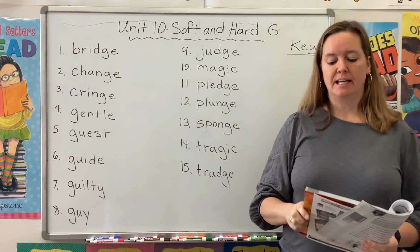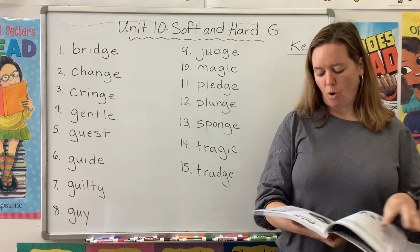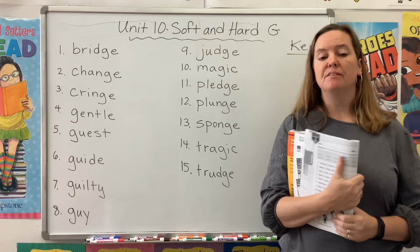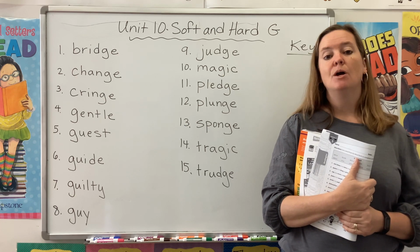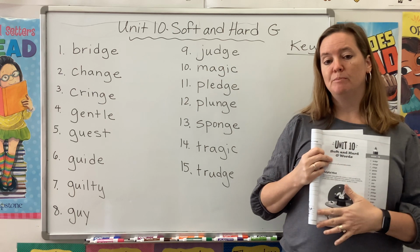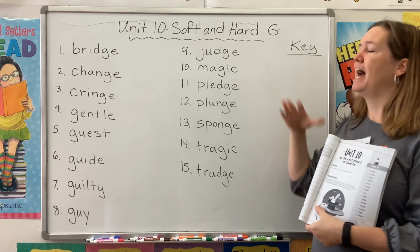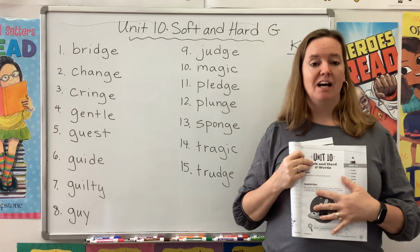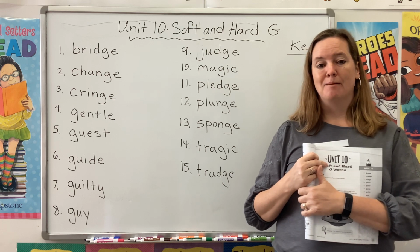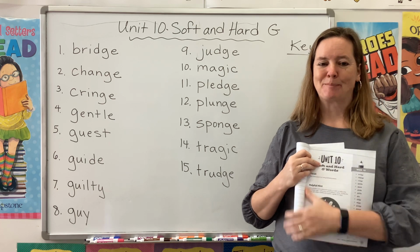Please take a second to gather your materials. You will need your orange book, open to page 65. You'll also need some colorful pens, markers, or crayons. Remember, whatever I mark up on my board, you should be marking on your page. Please save room for a key as well. If it doesn't fit on this page, a separate sheet of paper is fine. If at any point I'm moving too fast, please pause the video and catch up.